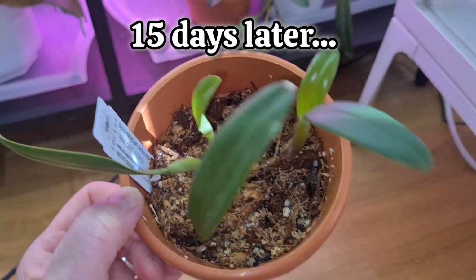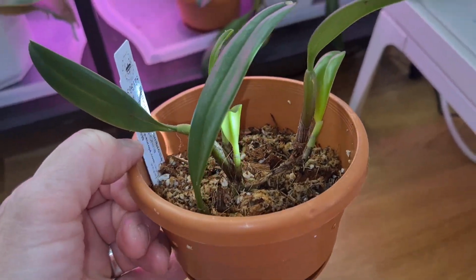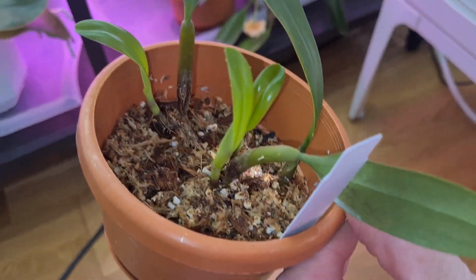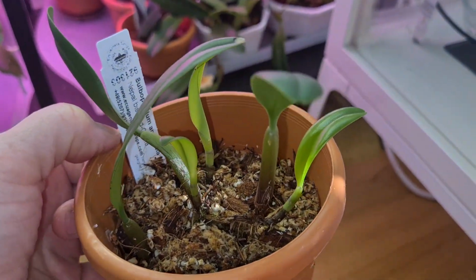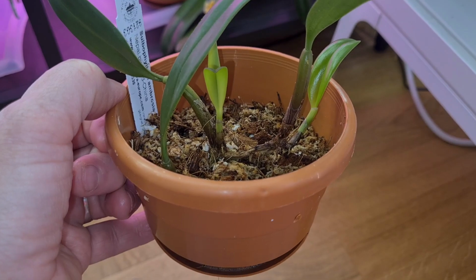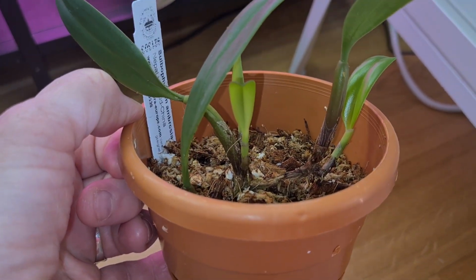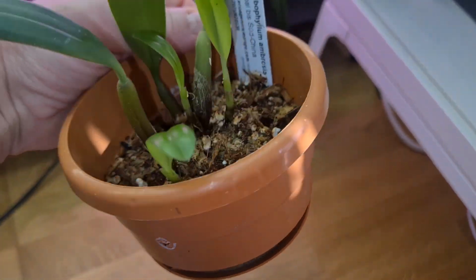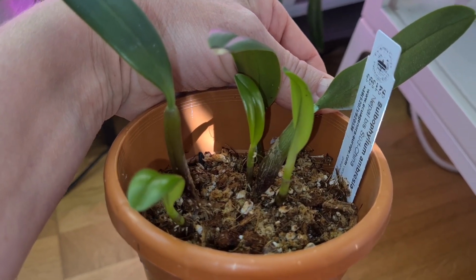Well, 15 days later, an update even for this one. Yes. Looks like it's having the time of its life. The repotting didn't affect this orchid in the least. It's growing very, very rapidly. I couldn't be more satisfied with the results of the repotting. Hooray! I think this is what we're after. The small plant is quite fast turning into a monster plant.